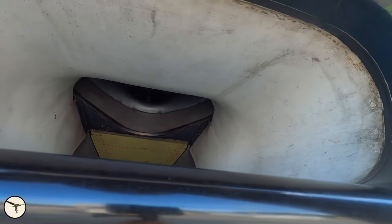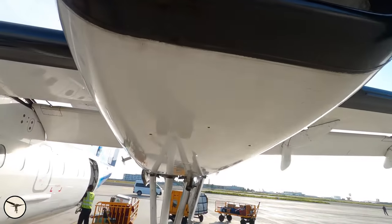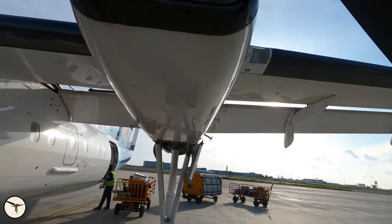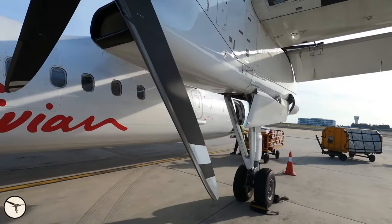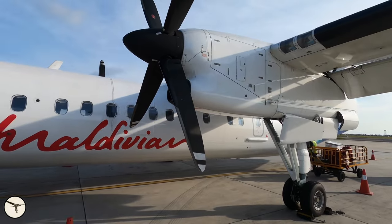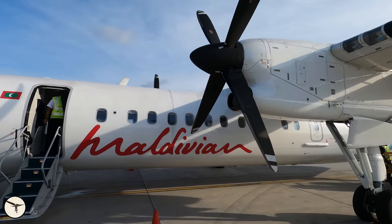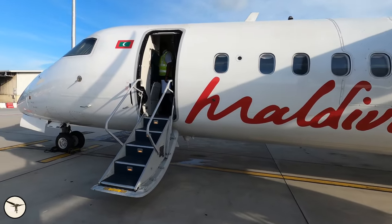When looking into the engine air intake, you can see that the engine is located above the air intake duct. The oil cooler and bypass door are further aft and below. And we are back to the entrance door, so let's get inside.